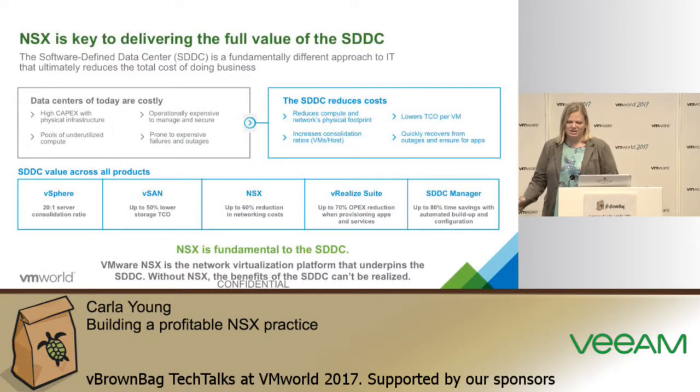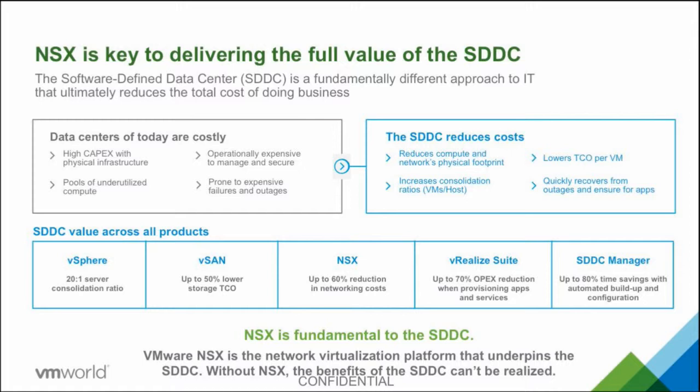So, why NSX? Really, the key here is that without NSX, you're not going to realize the full value of the software-defined data center. The software-defined data center, really, it's a different approach to IT, and we've been working to get there. Software-defined data center, it reduces costs, first of all, consolidates, and it lowers the total cost of ownership per virtual machine. So we've been really working to get there. Obviously, first with vSphere, vSAN, so your storage, virtualizing desktops with VDI. But that's putting a huge pressure on the network. So the next logical step is virtualizing the network with NSX.